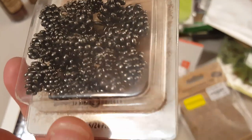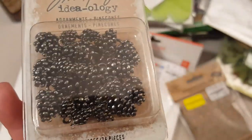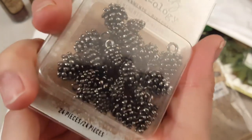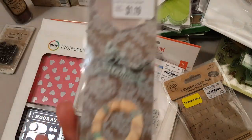Oh, I thought these were super cool. This is the only one I found. They're like little pine cones. They're metal pieces. Tim Holtz Ideology pine cones. Oops, $1.99. They're super cool. It's the only one I found, though. So I don't know if someone got them before I did or whatever.